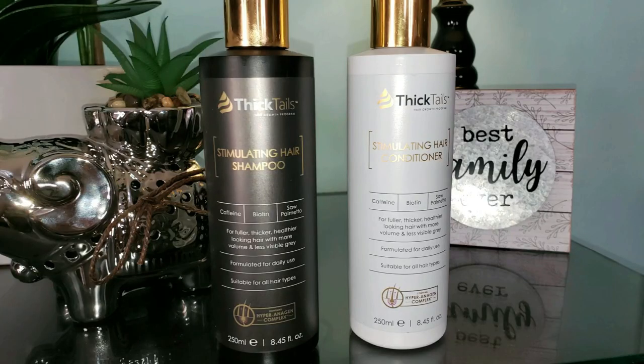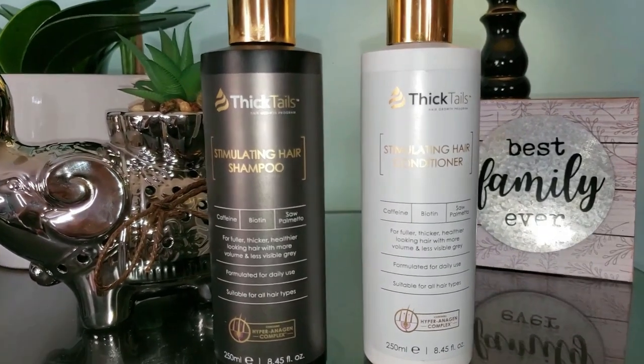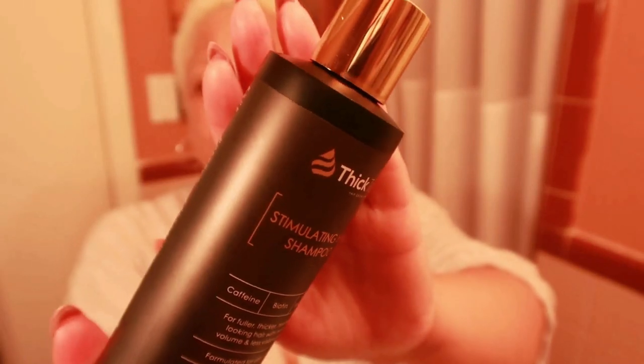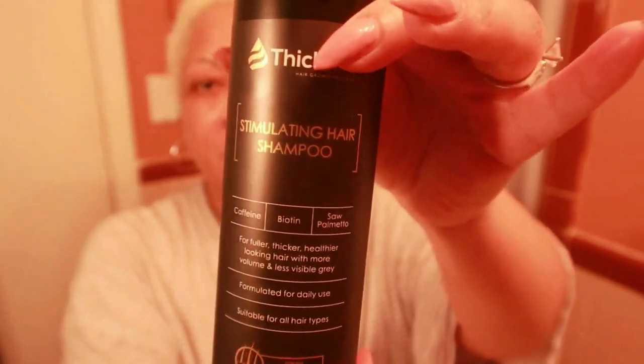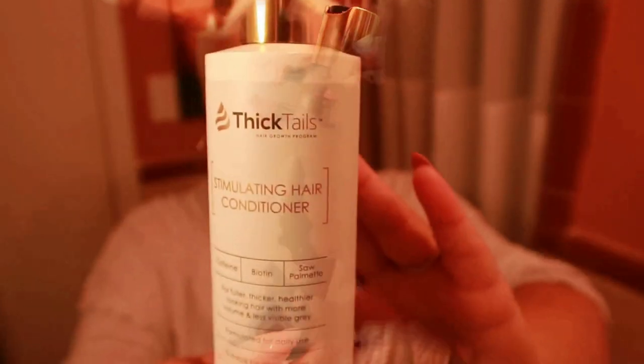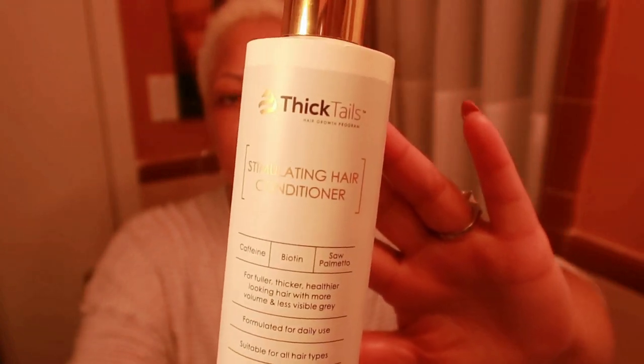So I'm talking about the Thick Tails Hair Growth Shampoo and Conditioner. Just a few weeks into this is what I found. Now, this is my personal experience with these two products. And I know results may vary from person to person, but in my usage of this, I saw that it actually helped to restore my hair. If you're dealing with thinning hair or breakage, this shampoo and conditioner set is here to bring that volume and thickness back to life. This dynamic duo is packed with biotin and caffeine, ingredients that'll give your mature hair the love it deserves.